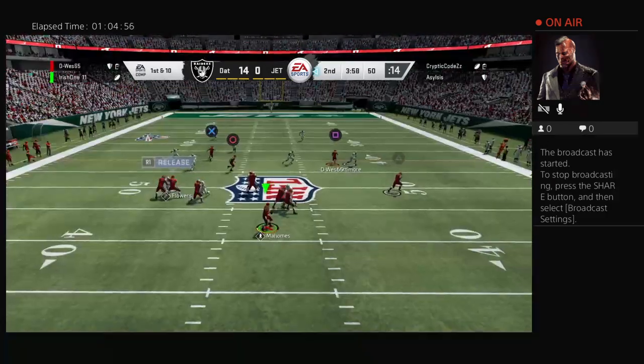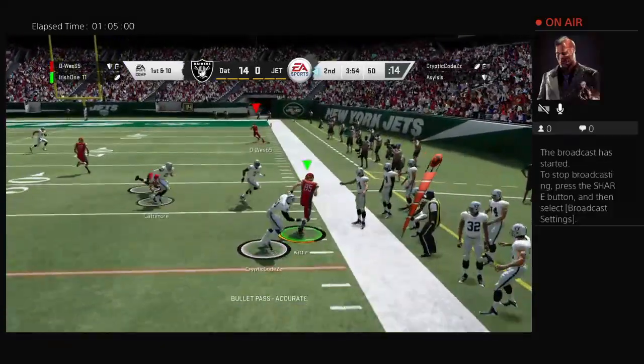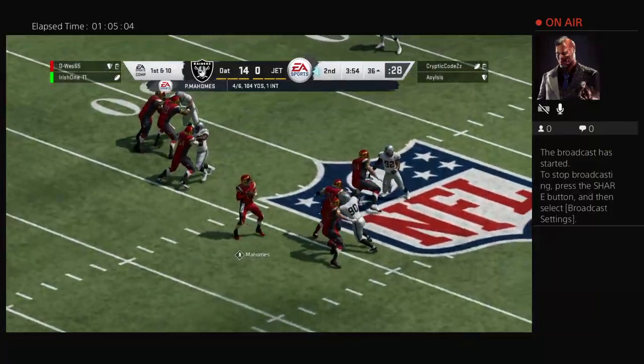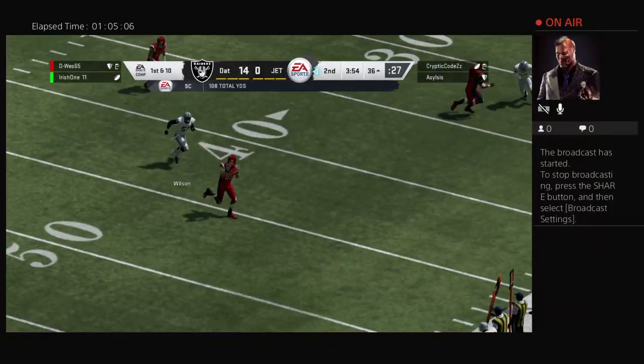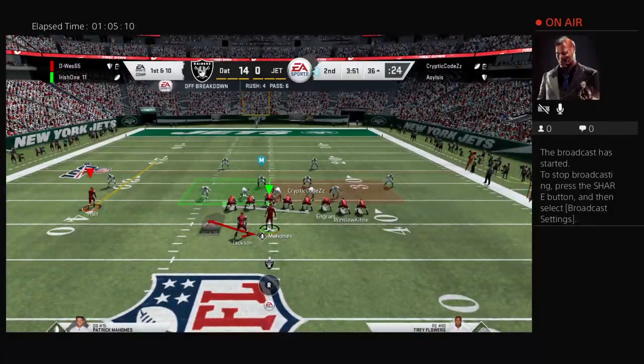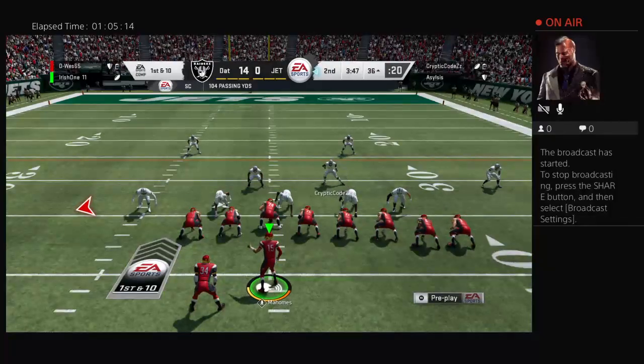From midfield, here's Mahomes. That's to the right side, complete to Kittle. Well, he's going to be out of bounds, but not before he takes it inside the 40. They give him 14 yards that time and a fresh set of downs. Back-to-back good plays have him on the move on first down.